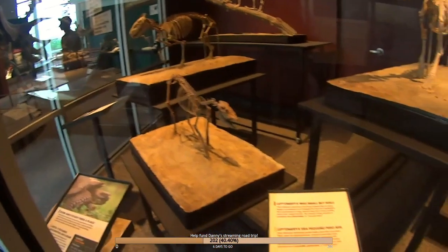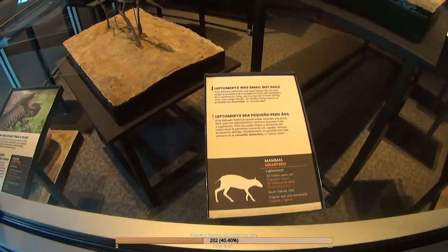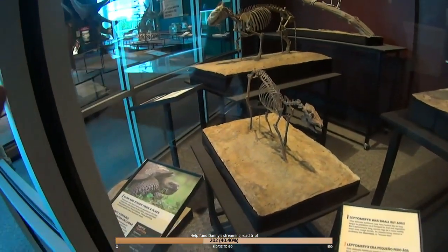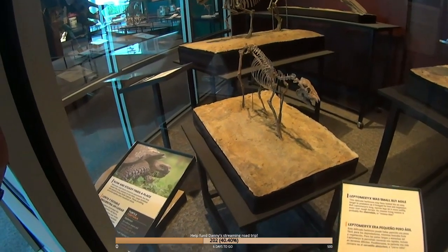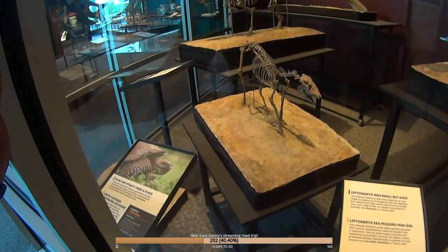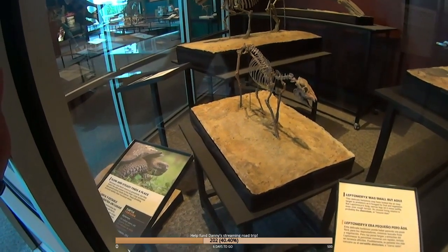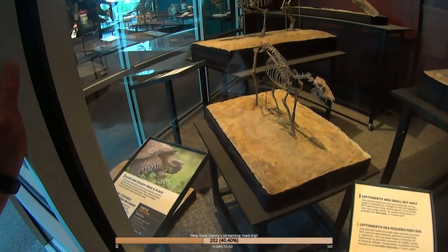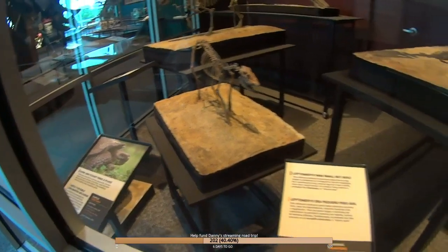So yeah, Leptomeryx, very cool. Little hoofy guy. Original and cast composite. Very cool. So there's real fossil bone there. You can tell that these are mounts that were produced a long time ago. Yeah, these must be like classic mounts that they used to have here in the museum, and they were just too beautiful to keep back in the collection space. So here they are on public display.